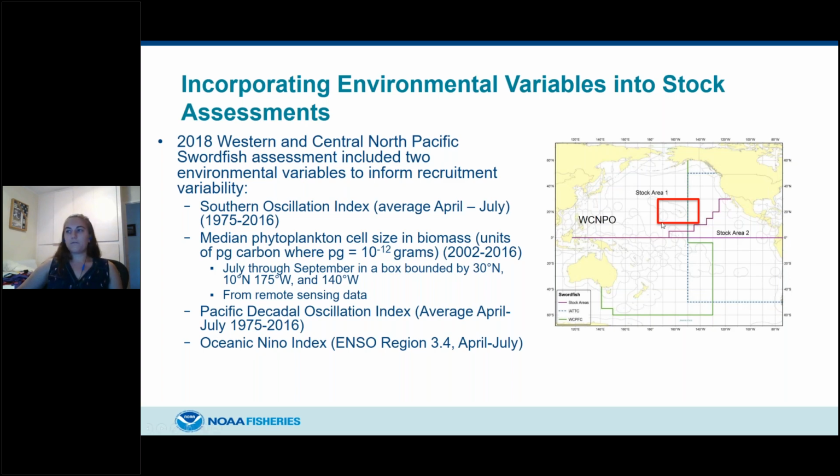So we've looked at 4 different environmental variables to try to better understand what is driving swordfish recruitment. These are the Southern Oscillation Index, which is the average of the April through July monthly values from 1975 to 2016, then the mean phytoplankton cell size and biomass. I'll get into more details on this in a minute, but this is work that Phoebe Woodworth-Jeffcoats has been doing, and it's really interesting.